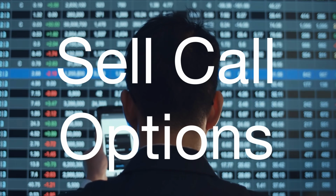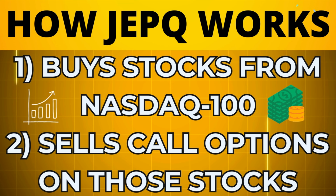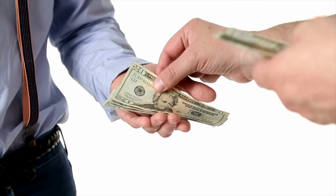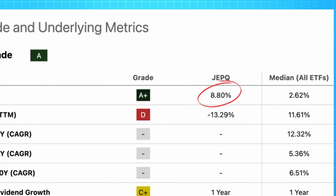Well, these funds generally buy stocks that track an underlying index and then sell call options on them to generate their income. So for JEPQ, it buys and owns stocks from the NASDAQ 100 index and then will sell call options on these stocks to generate those monthly high-yielding dividend payments, where its current dividend yield is just under 10%, which is insane for a dividend fund, and which is why I'm including it in our 2 ETF portfolio to live off of dividends as fast as humanly possible.